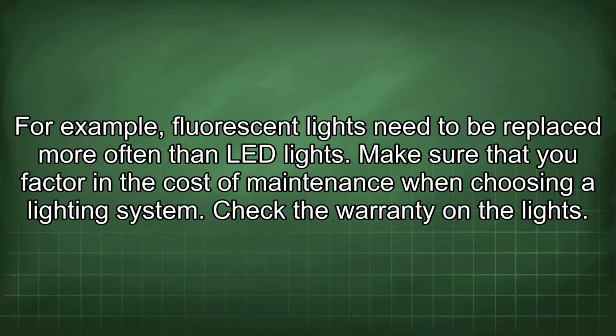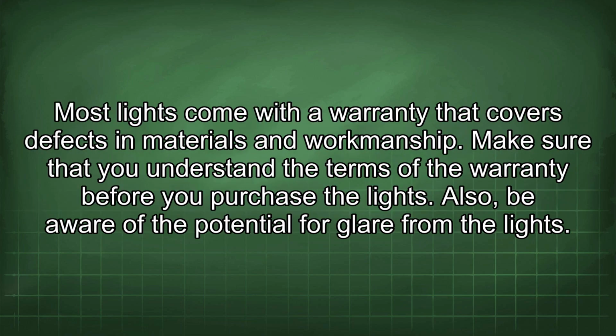Check the warranty on the lights. Most lights come with a warranty that covers defects in materials and workmanship. Make sure that you understand the terms of the warranty before you purchase the lights.